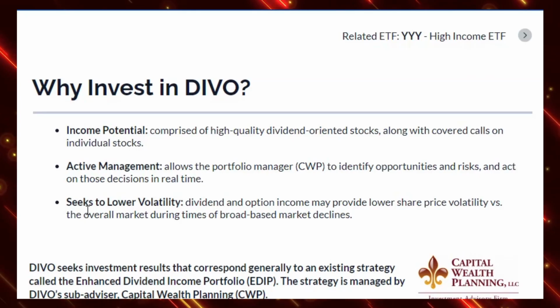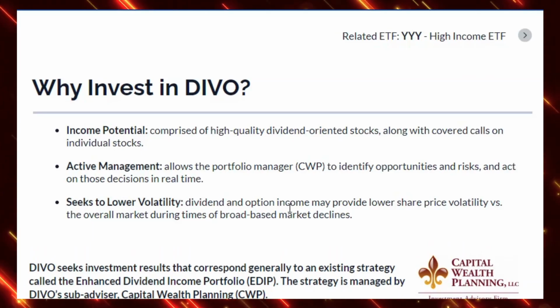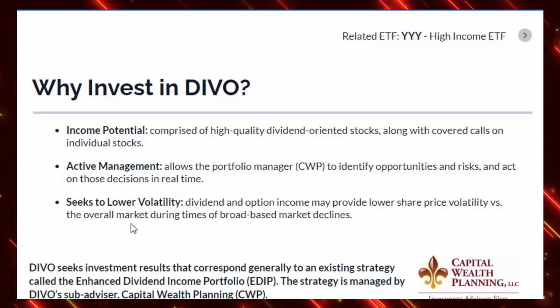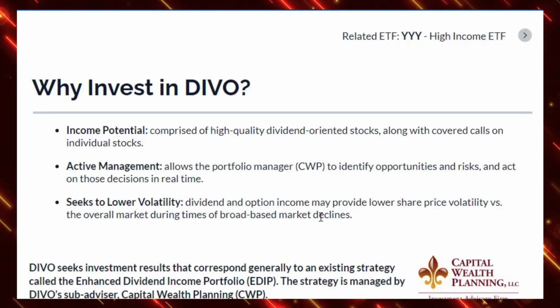But also, compared to some of the other income ETFs, they seek to lower the volatility, meaning the dividend and option income may provide lower share price volatility versus the overall market during times of broad-based market declines.